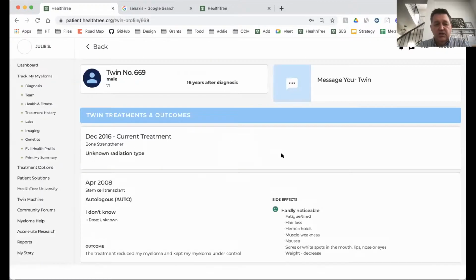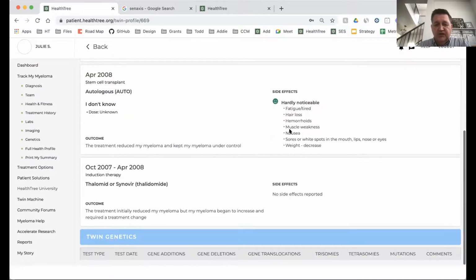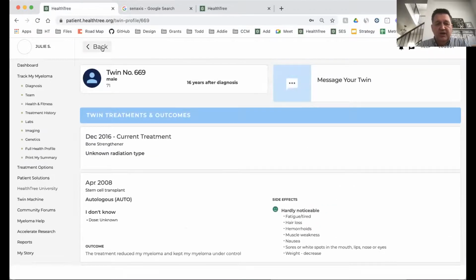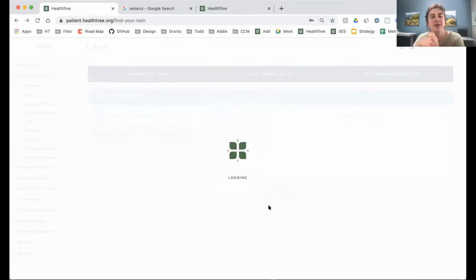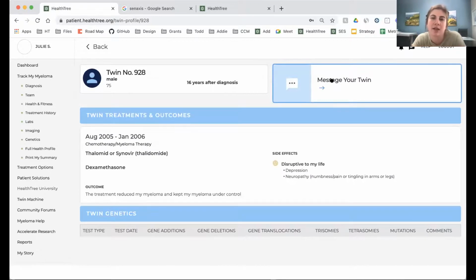You can click on a twin and see what treatments they've had, if they worked or not, what their side effects were, and if they had genetic testing, you'd see that down here as well. And Todd, you can also message them in that profile you had open. You can anonymously message them, and I think that would be a good place where you could perhaps say, hey, I'm on Revlimid and had this side effect. Did you ever have anything like that? So yes, there is a way to connect to somebody that has similar myeloma markers as you.